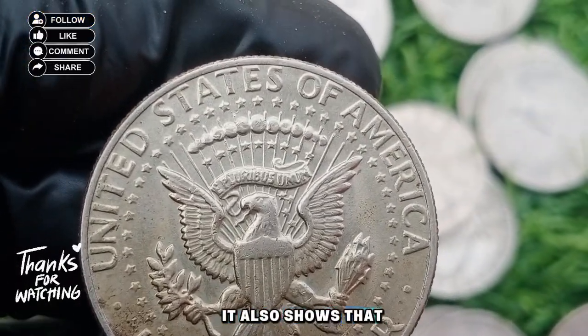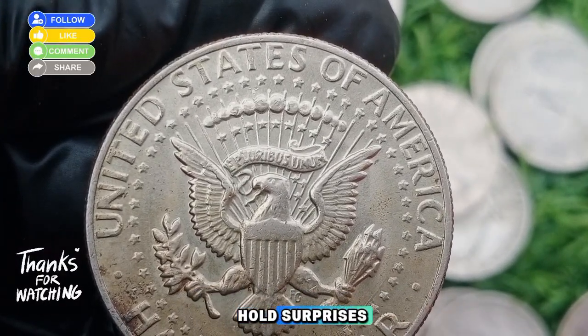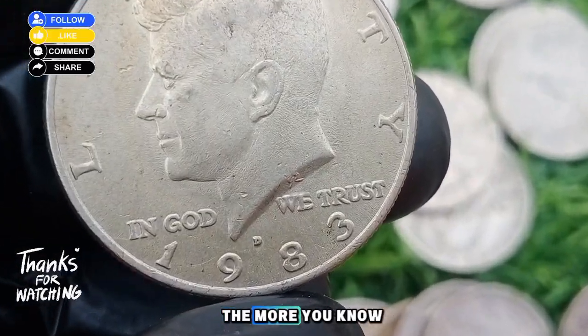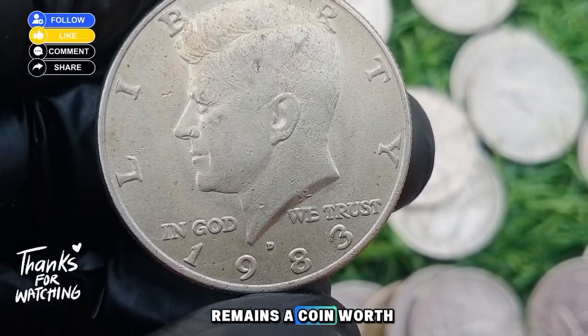It also shows that modern coins can still be valuable. This coin reminds collectors that everyday money can hold surprises. It encourages careful checking and learning. The more you know, the better your chances. The 1983 D Mint Mark Kennedy half-dollar remains a coin worth checking.